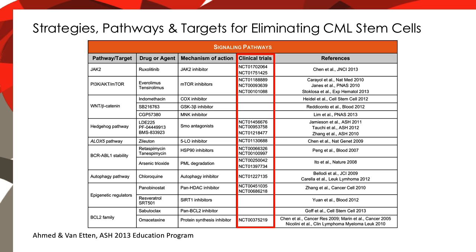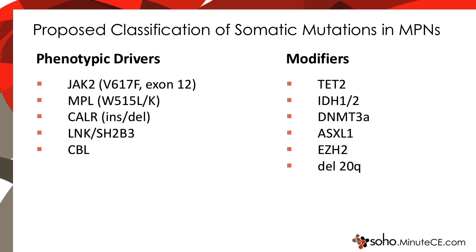of the disease. Now, these models have also been applied to the Ph-negative myeloproliferative neoplasms, and one of the most valuable things has been helping us classify the genetic mutations that we see in these MPNs and place them in different categories. So on the left side, I have shown what we would call phenotypic driver mutations in these diseases, and these include mutations in JAK2, MPL, more recently calreticulin, and LNK and CBL.